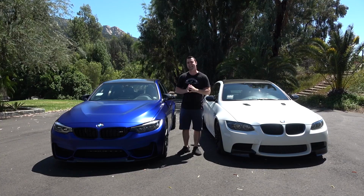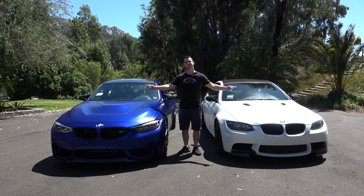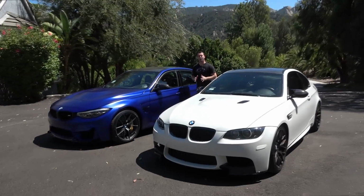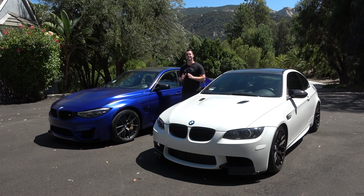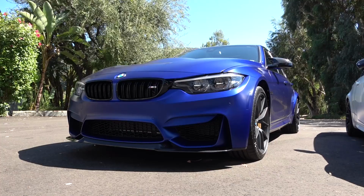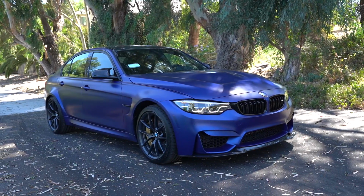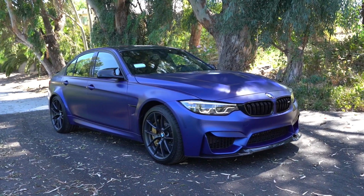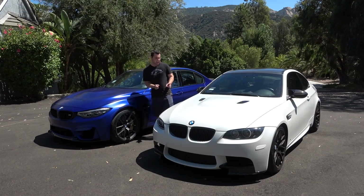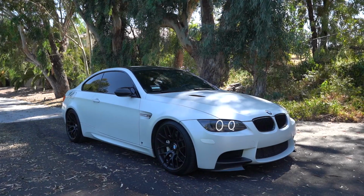Choosing the best M3 is like picking a favorite child or your favorite parent. You're guaranteed to get yelled at. That's exactly what we're doing today, putting 2 of BMW's finest head to head. On either side of me are the 2 most recent generations of BMW M3. To this side, we have a 2018 BMW M3 CS dubbed the F80 generation in beautiful frozen dark blue. And over here, we have the E92 M3 in beautiful frozen white.